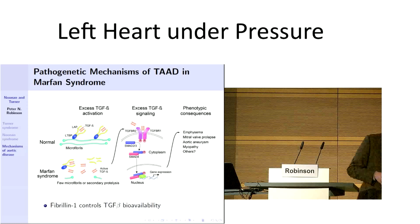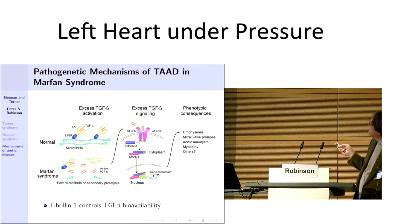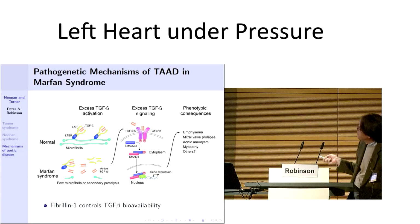And after another 10 extremely elegant publications by Hal Dietz and a couple from other groups, this is the picture that came up. These are the microfibrils, which are made of fibrillin and a few other proteins. They bind indirectly to TGF-beta. So if you have Marfan syndrome and your microfibrils are fragmented because of the primary mutation, the TGF-beta gets set free too much. So you have too much active TGF-beta. This then signals through these receptors, causes second messengers via the SMADs, and changes in gene expression that lead to the phenotypic consequences of Marfan syndrome. In Loeys-Dietz syndrome, you have mutations directly of these two receptors, and for reasons which are still not completely understood, you get a very similar pathway.